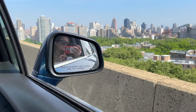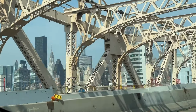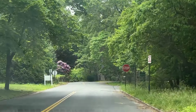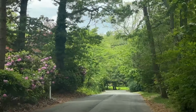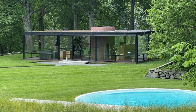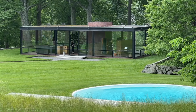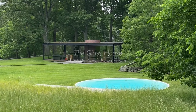And the main point in our weekend agenda is a getaway from New York City. This time it's an architectural day trip to New Canaan in Connecticut. And I'm so excited to finally visit. Yes, the Glass House by Philip Johnson.